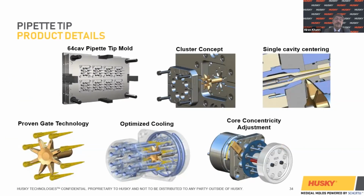This 64 cavity pipette tip picture shows you again the modular concept through a few simple tasks. Your operator can access the main cavity inserts as well as nozzles while the mold is in the press. Cleaning and maintenance work becomes easy, saving the time involved. The insert centering through our conical feature ensures highest part quality and improves mold lifetime drastically. Conformal, highly efficient insert cooling ensures highest performance.